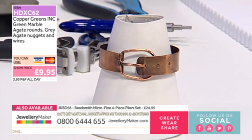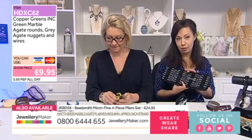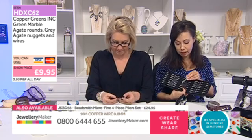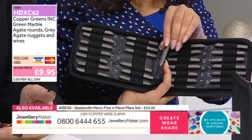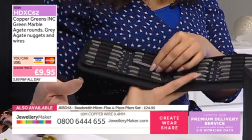Then we did a second demonstration on hammering, which was with our one-off, embargoed collection, so you won't see them again essentially. It had the arrows on one side, so you put that towards yourself and then you can see your A to Z with your ampersand, all in our JewelleryMaker packaging. And then we've just done that demo as well.